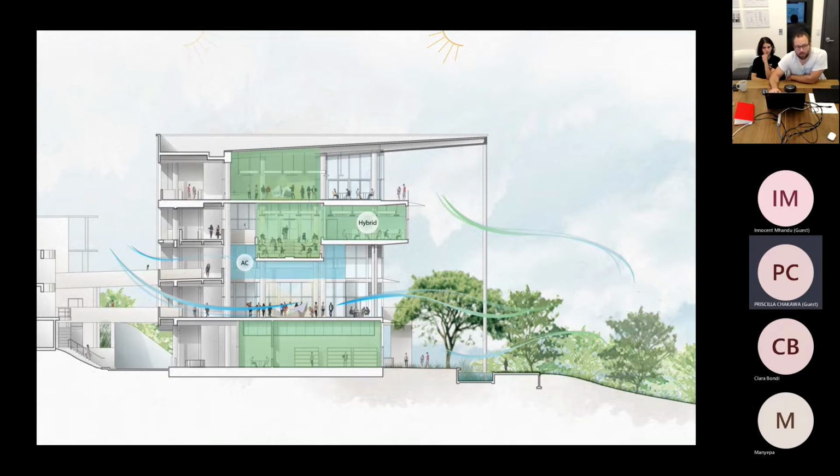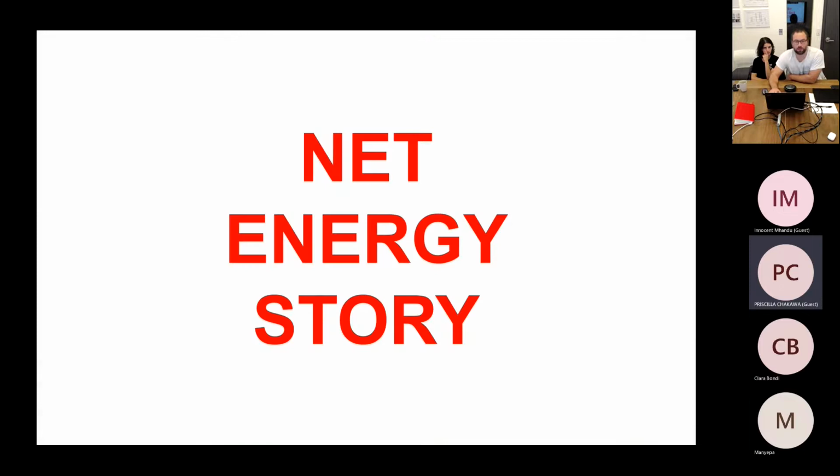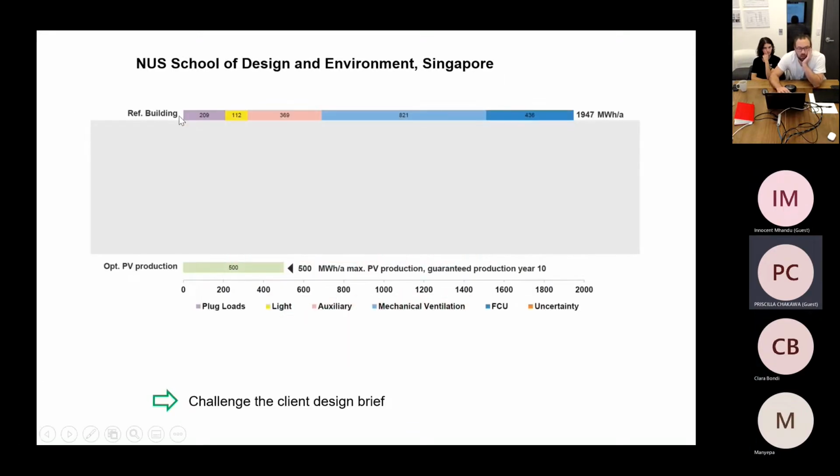But I mentioned at the beginning, there's a net energy story. So how do we design such a building, with still a lot of equipment, to be net zero energy? Well, this is how you start. This is a reference building in Singapore. This is the energy consumption per year. And you see there's so much for mechanical ventilation and air conditioning, cooling.